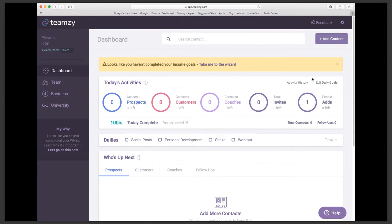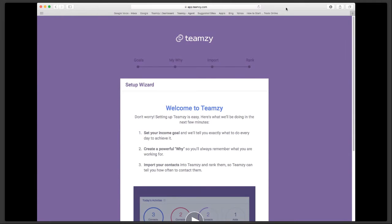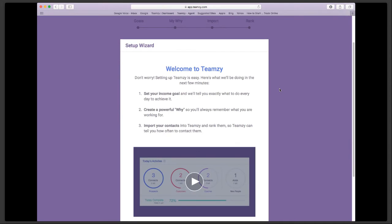So in Teamzy, when you're getting set up, I recommend that you utilize that setup wizard. If you're on your dashboard, go ahead and select your Take Me to Wizard. If you have dismissed this message, you can always click your little settings option here, and you've got your setup wizard link. So if I select Take Me to the setup wizard, Teamzy is actually going to outline for me exactly what the setup wizard is going to entail. So you know how long this will take, how much information you're going to have to collect, and what you're bringing in. Okay.